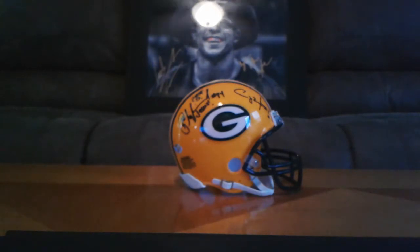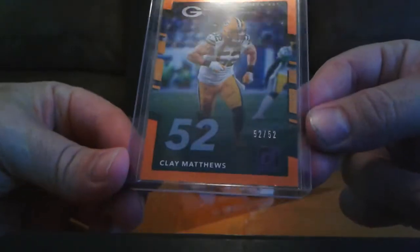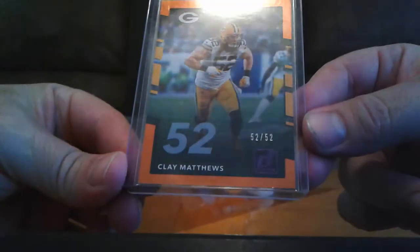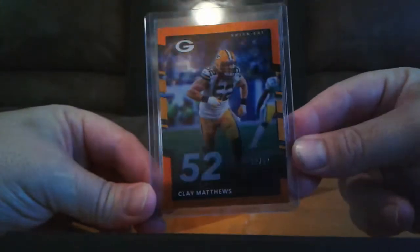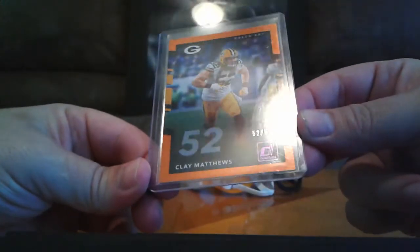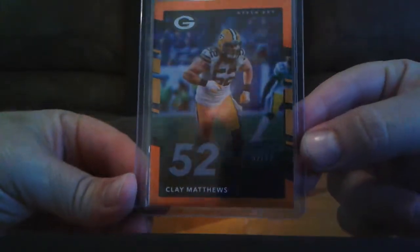But this is from 2017 Donruss. This is the jersey numbered parallel. All the cards are numbered out of the player's jersey. This one just happens to be the 52 out of 52 for Clay. Love that card. I didn't want to do the rainbow for this one, but when I saw this card, I had to have it. So freaking cool.